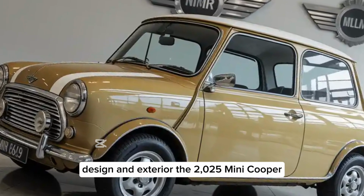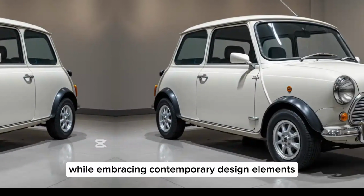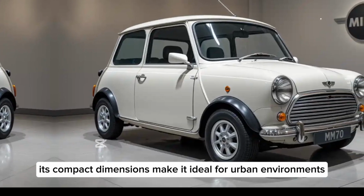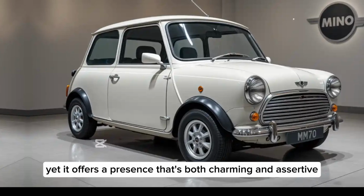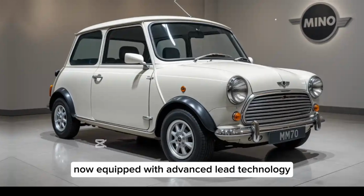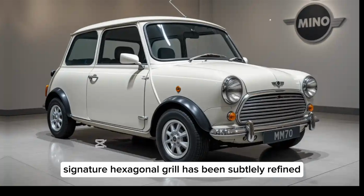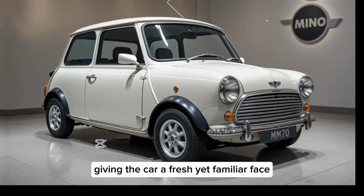Design and exterior. The 2025 Mini Cooper stays true to its heritage while embracing contemporary design elements. Its compact dimensions make it ideal for urban environments, yet it offers a presence that's both charming and assertive. The front fascia features the classic round headlights, now equipped with advanced LED technology for improved visibility and a sleek appearance. The signature hexagonal grille has been subtly refined, giving the car a fresh yet familiar face.